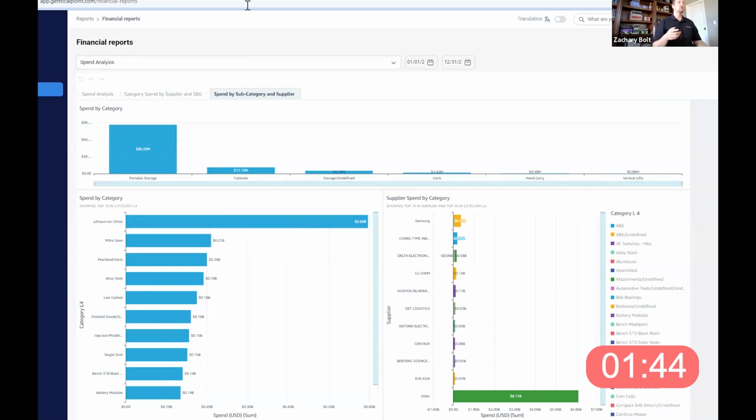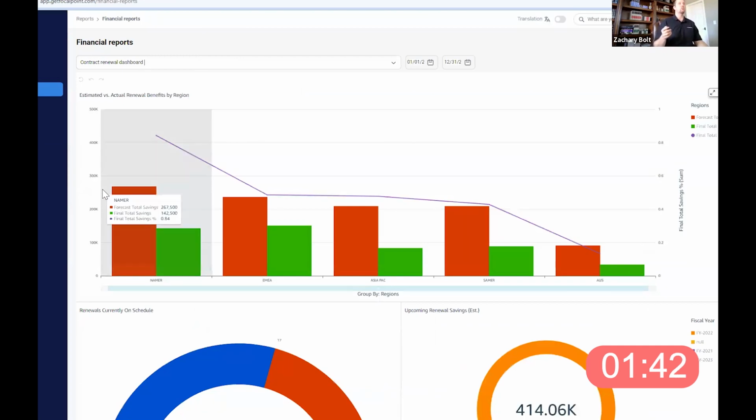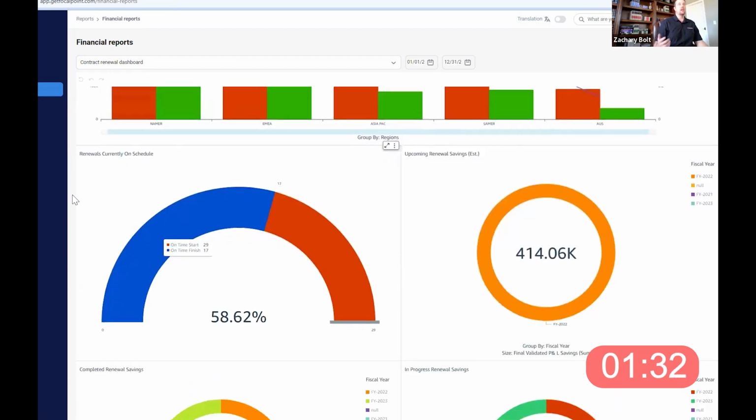You can also, in this case, I pulled up a contract renewal dashboard. So show me all of the estimated and actual renewal benefits across the globe for all the contract renewals that we ran in the last 12 months rolling. How many of our renewals are on schedule? So I didn't mention this, not only do we handle requests and a lot of other activity types, you can model any activity type inside of Focal Point. And here's an example. One use case is contract renewals. It's a very common one.